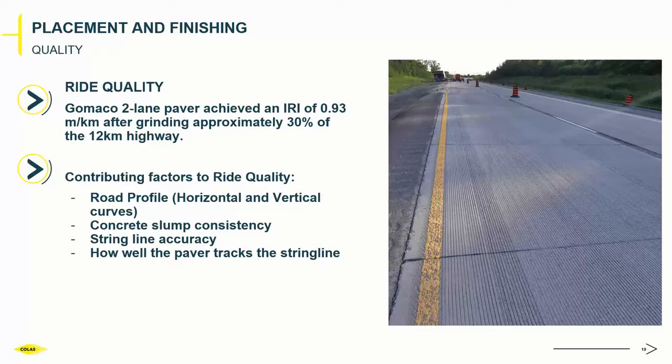We did do grinding. We ground about 30% of the job, but given how stringent the new spec is in terms of ride quality, and that we're able to achieve ride quality that's comparable to asphalt with 30% diamond grinding, I think that's a big testimony to the capability of the machine, and to be honest, the capability of our crew of placing quality concrete.